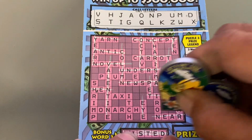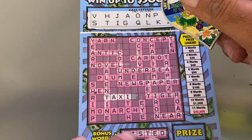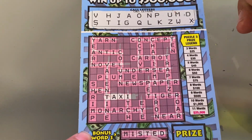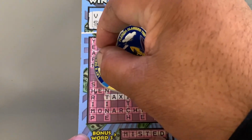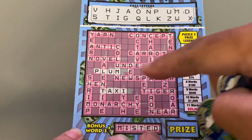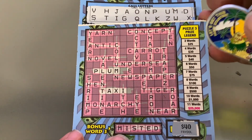Roar, no R, no R. Taxi, T-A-X-I. Itch, I-T, no C. Marky, no C. Shrimp, no R. Plum, P-L-U-M. All right. No E, two, no E. So I think that is everything. And $40.